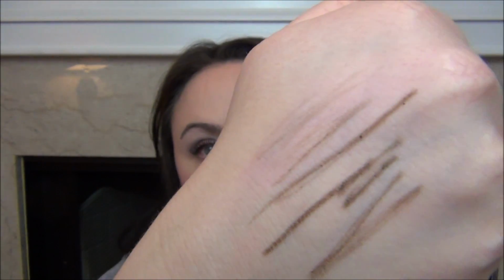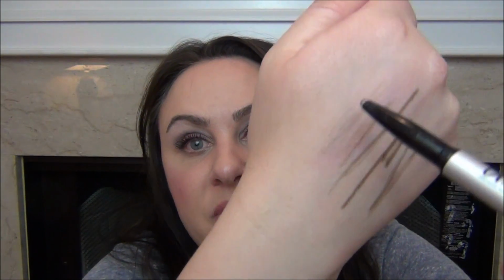And that's the point of it. And maybe that's not the best demonstration you've ever seen in your entire life. The point is that this is amazing, because truly, depending on how much pressure you apply, you will get the right color that you need to blend in your eyebrows. Okay, and then of course you'd use the spoolie and make it look natural and blend it in.